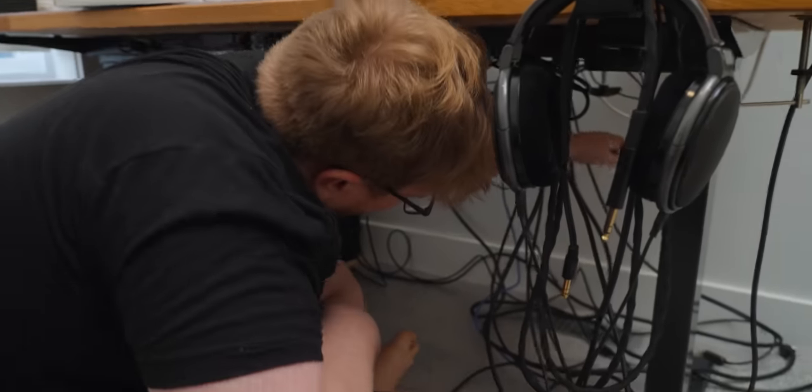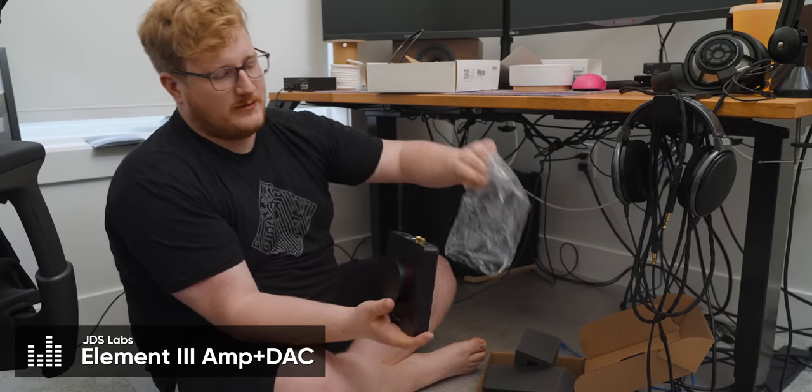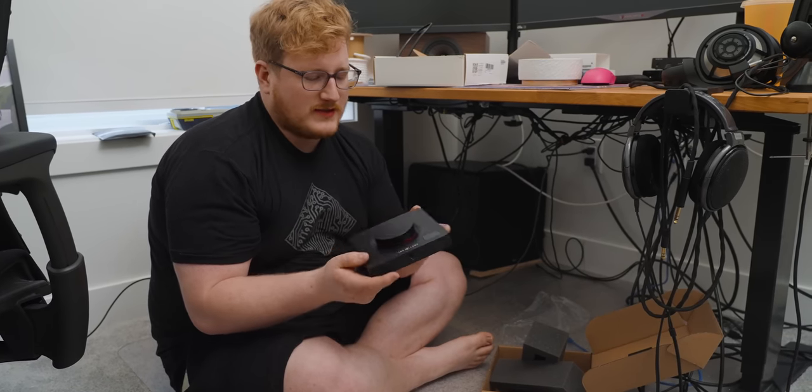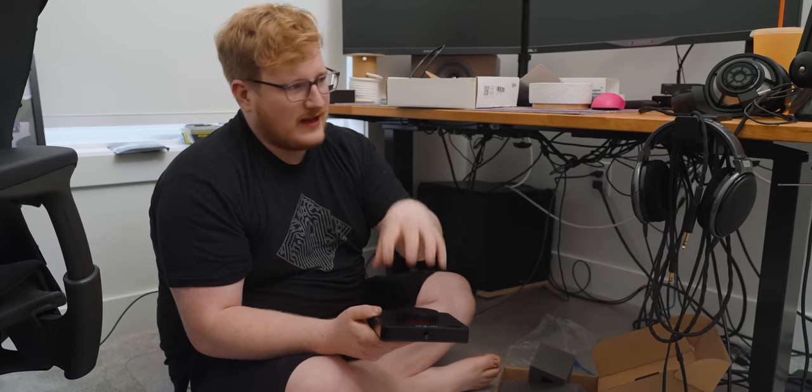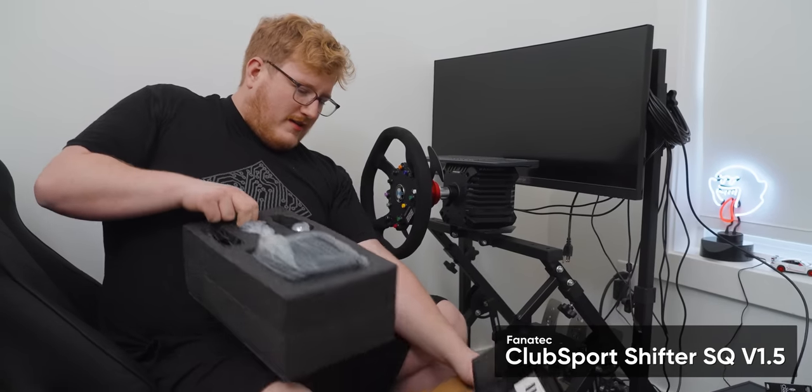What even is that power cable? I just have a barrel jack just chilling here. Oh, it's for my headphone amp. This is actually a new product from JDS Labs, the Element 3 Boosted. So it has twice the power of the previous Element 3. It's a DAC amp combo. So you plug your USB in, you plug your power in, and it's gonna convert the digital signals to analog signals and then amplify them so you can listen on fancy headphones that need lots of power. Fortunately, it uses the same cables as my old amp and the same power supply, so I don't have to change any of that.